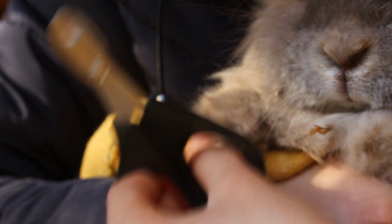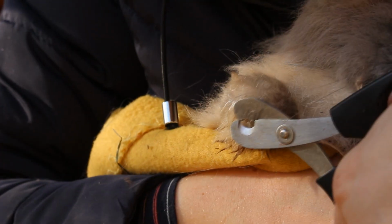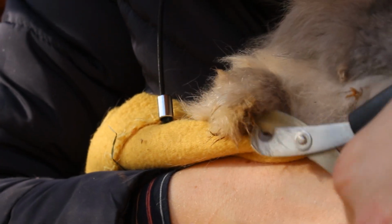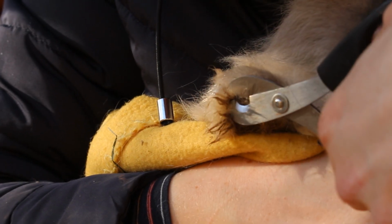They heal really well, so don't panic too much. Or you can just use flour, actually, just normal plain flour. And that kind of does the same trick.